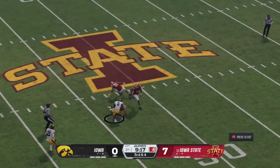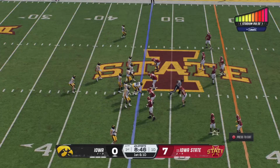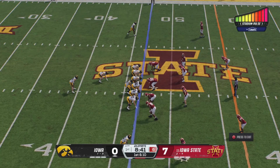Grabbed in the middle, it's Gill. And they'll move the chains and get it to the 47-yard line. The Hawkeyes come to the line with a fresh set of downs.